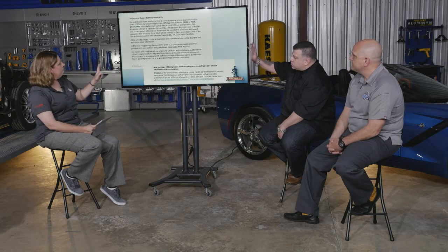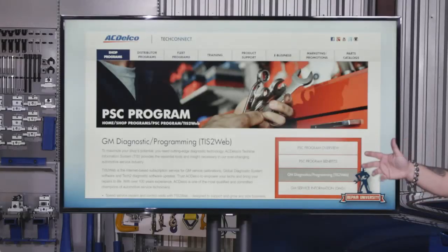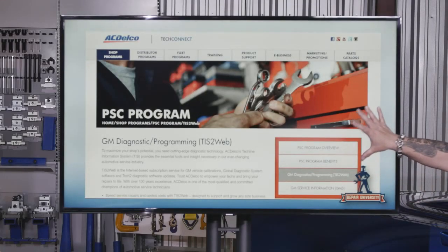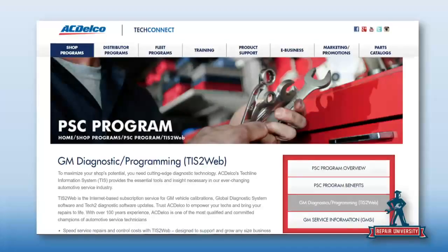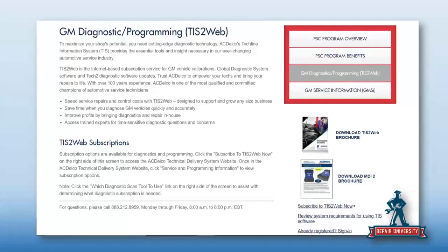This page here basically talks about the type of tools they're looking for, and at the bottom of it there is a hyperlink, and this hyperlink actually does work because it takes you to a website for the GM diagnostic tools, the TIS2, and it gives you the two different options for the tools. It's got a brochure, the downloadable MDI2 brochure, and look, they've had scanning and diagnostic examinations or testing for years.